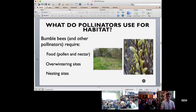And then our nesting sites. So bumblebees and other bees have different requirements for where they nest. And so it's really important that we take that into consideration.